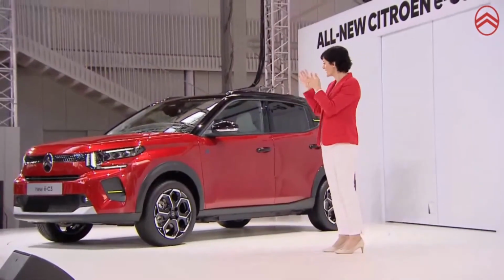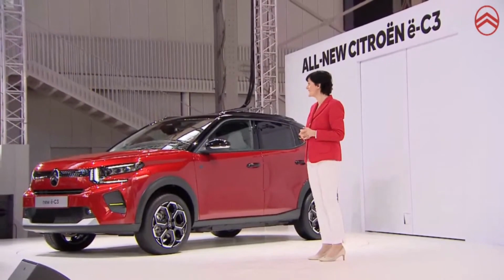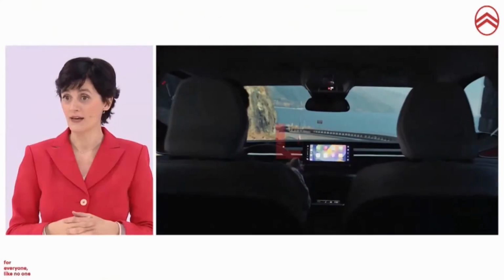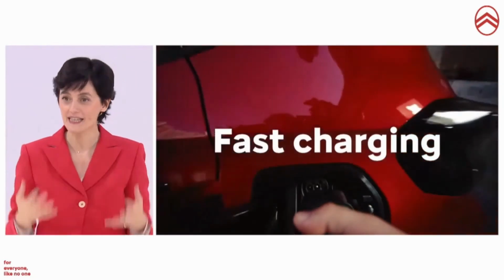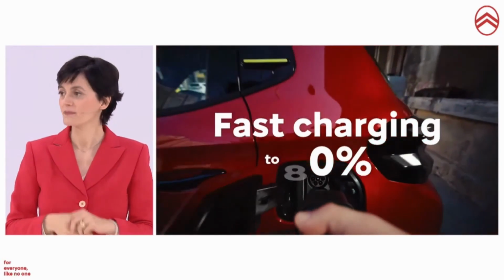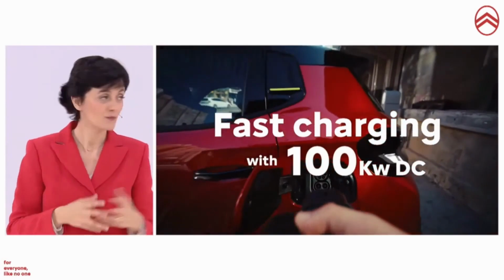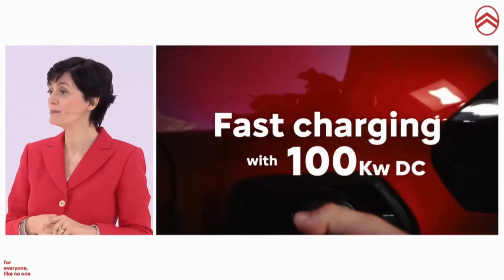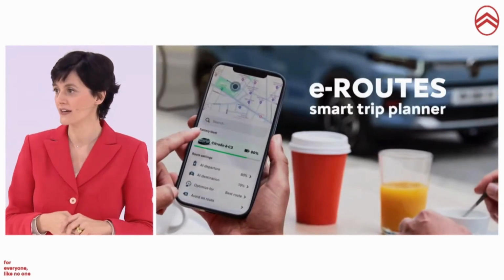Range, fast charging, and charging points. ë-C3 comes with a range up to 320 km WLTP, with fast charging from 20 to 80% in 26 minutes, thanks to a 100 kilowatt DC, home charging station, of course, and a very brand new, efficient trip planner called eRoutes, with the best algorithm on the market.